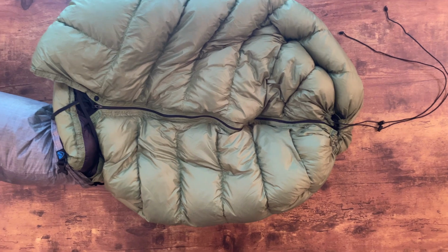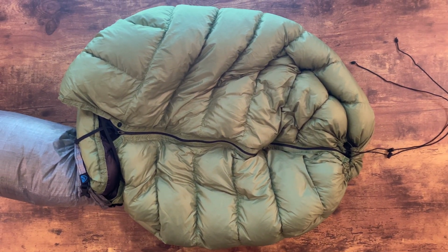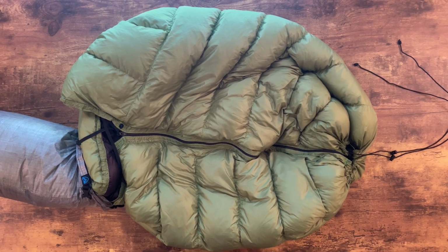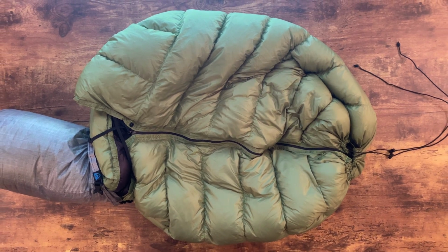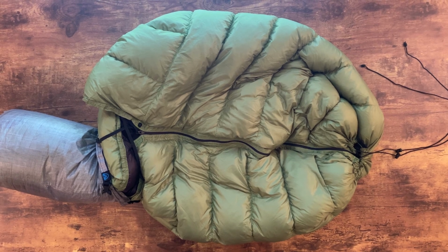And when you open this thing all the way up, it forms a rectangle and provides you some flexibility if you want to just cover up with that and ventilate throughout the night if it's a little bit chilly but still warm at the same time. Really like this quilt. It was light and compressible and would definitely use this again.